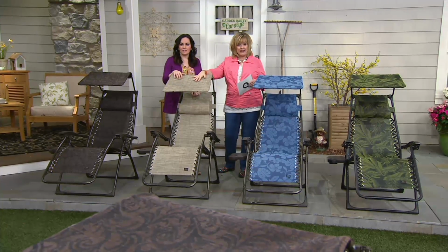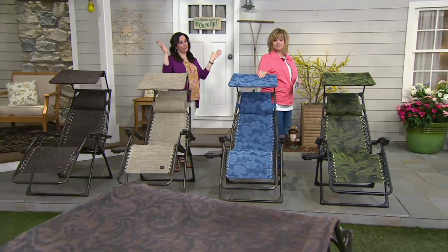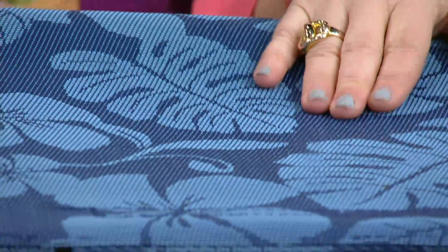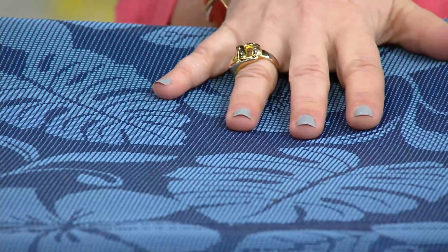So this one is the sand right here. So that's your perfect neutral. Mother's Day is going to be here before you know it, everybody. It just will. It creeps up on you. Wedding gifts. Exactly. I like the shape of these too. I do too. They don't take up as much room. This one is the blue flowers.